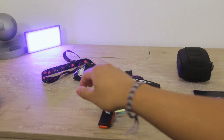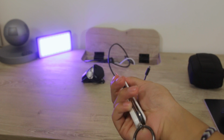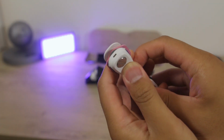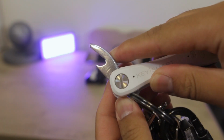Next are my house keys. My house keys are on this KeySmart Pro in white. I love having the ability to open my doors with just one hand. The Pro version comes with a Tile built in as well as a flashlight that you do need to keep charged up. Oh, and there's also a little bottle opener if you ever need one. I know I always do.